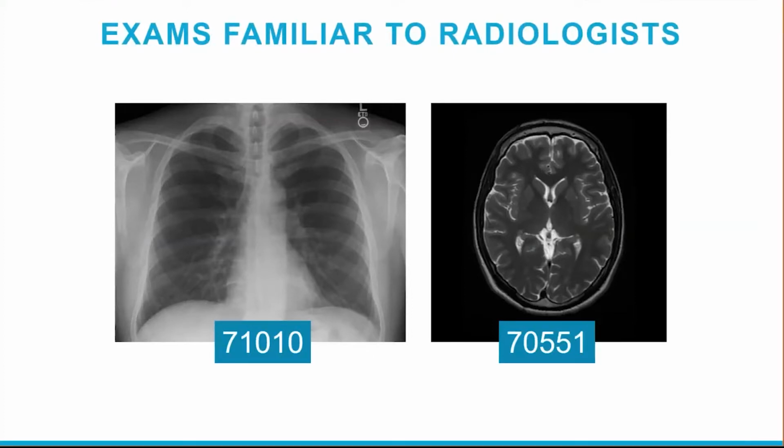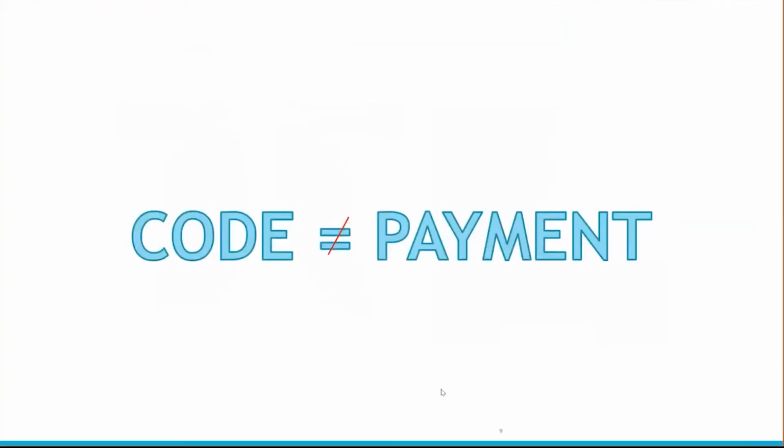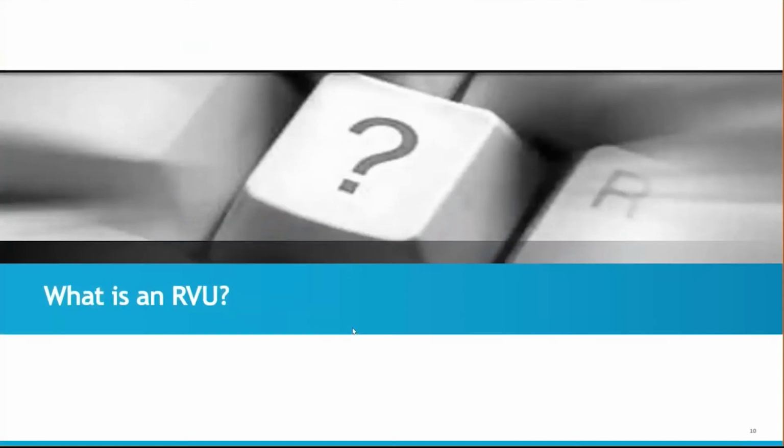Because we are the SIG, a radiology-based group for 3D printing, I thought I would list a couple of codes. These are generic codes that people who do billing in radiology will know every day. This is the code for a chest X-ray, and the code for an MRI. One of the key things I want people to understand is that just because you have a code doesn't necessarily mean you're going to get a payment, and it doesn't mandate the payment that you get.